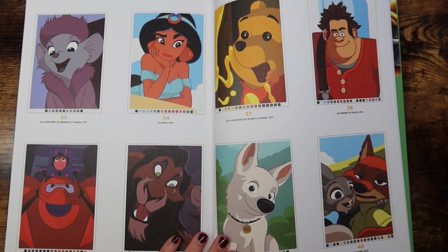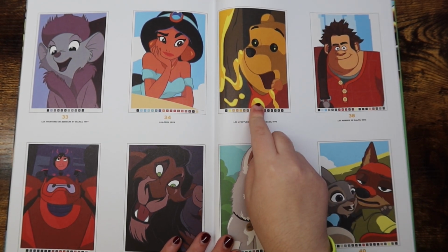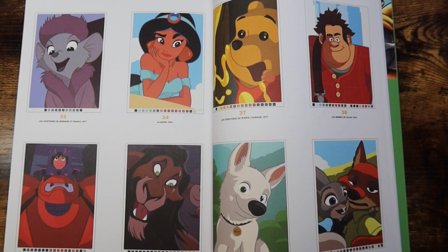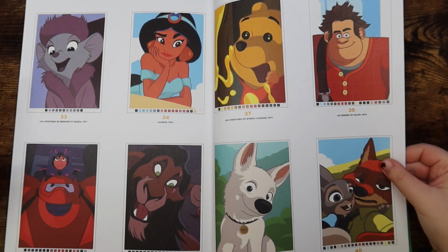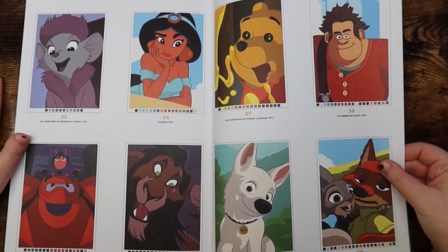I also just wanted to point out that this Winnie the Pooh page in particular, low-key kind of creeps me out, and I don't know why. He kind of looks very robotic, and it's bizarre. But anyways, I feel like this entire time I've been flipping through this book has been so negative, and I don't mean for it to come off that way, but this book is a little bit more dull, I guess. The characters are still nice, though.